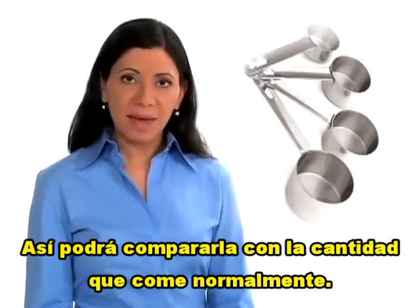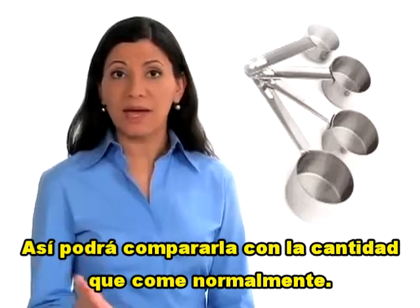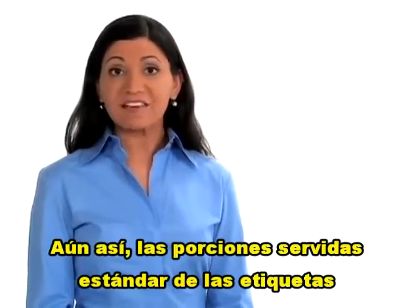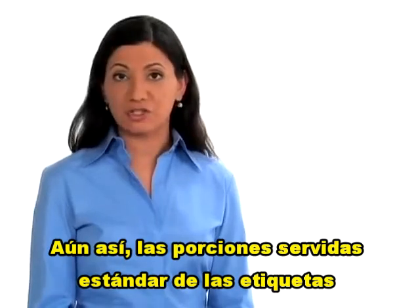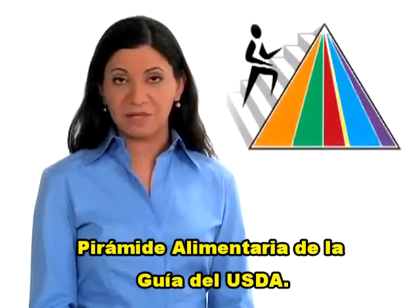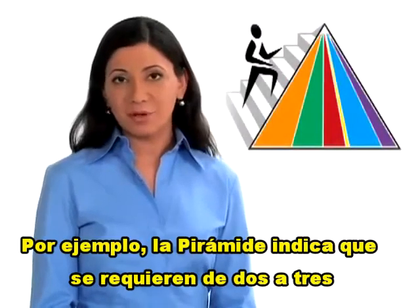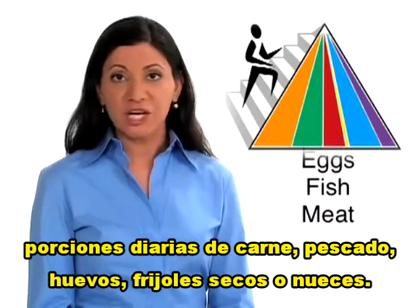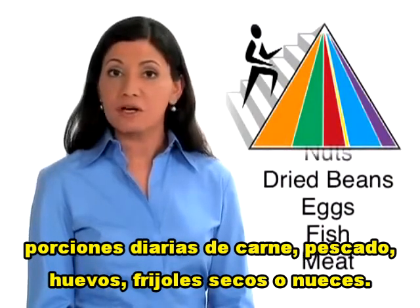Then you'll know the amount that you normally eat and how it compares, and how many calories you are really consuming. Even then, it turns out that food label standard servings are often larger than the servings recommended by the Food Guide Pyramid from the USDA. For example, the pyramid calls for 2 to 3 servings a day of meat, fish, eggs, dried beans, or nuts.